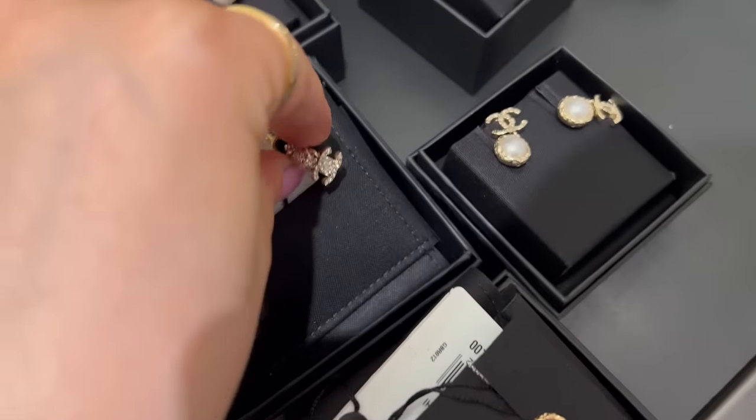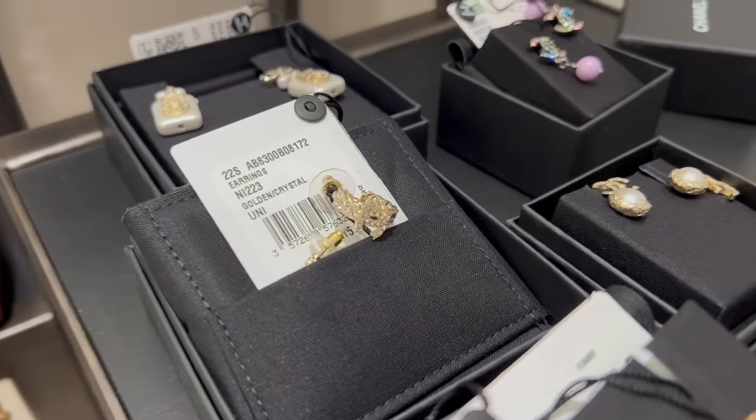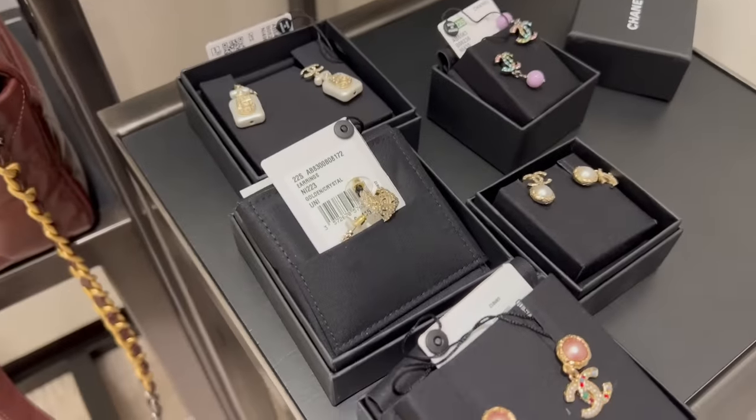And these are small little hoops. Oh, I like these as well. Is it focusing? Hopefully you can see them. Okay, let me try on the shoes.